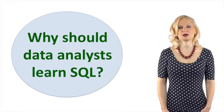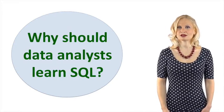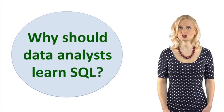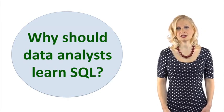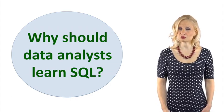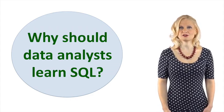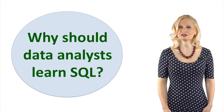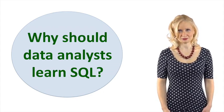So why should we care about SQL or SQL? Companies have to keep track of a lot of data, and the only practical way to do that is to store the data in some type of database. If you are becoming a data analyst for the business world, somehow you are going to have to figure out how to get data out of these databases in order to do any kind of analysis. This course is designed to help you learn how to do that.